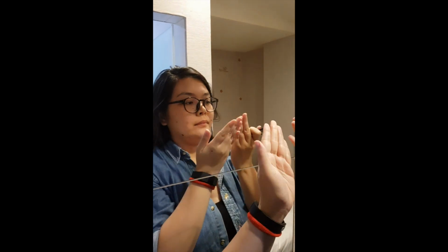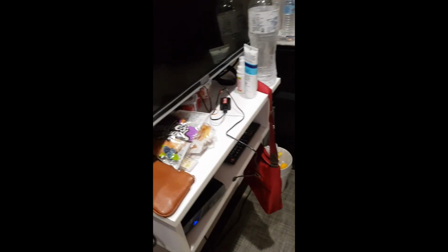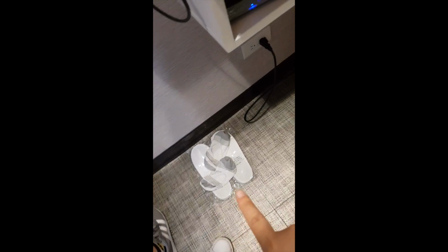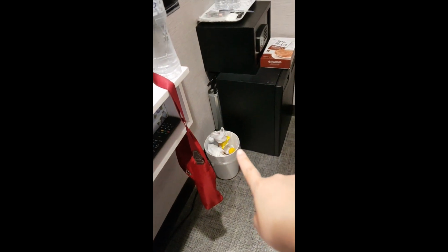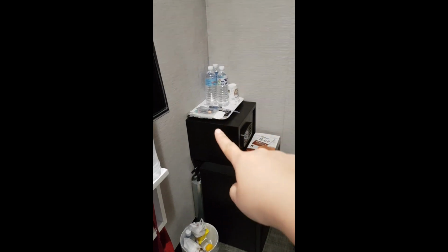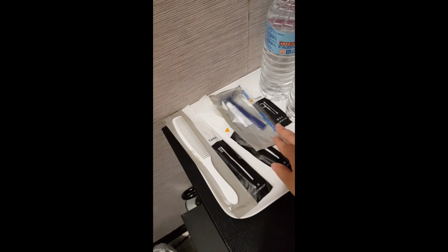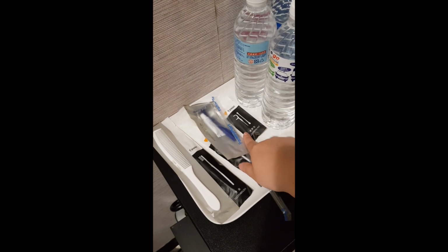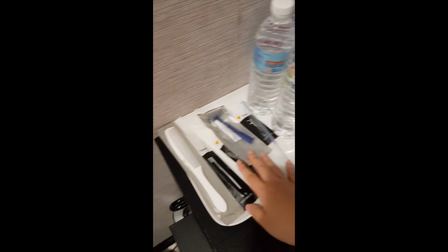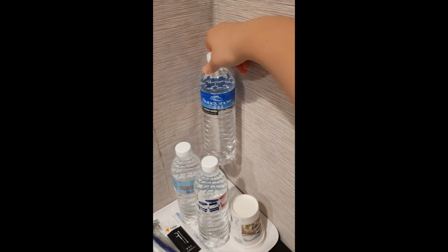Then in this side, we have mirror hanging on the wall. And then TV with cable. We have free slippers in the hotel. Trash bin, fridge, cabinet with water and some comb, toothbrush, shaving kit, Taiwan cleaning kit, and straw is not free. Water, and we have two waters like this free.